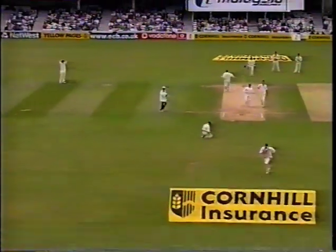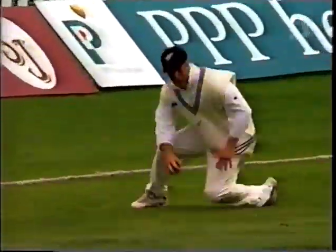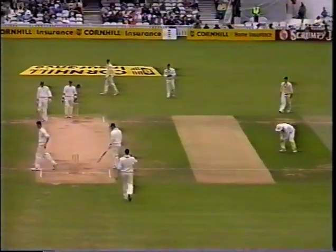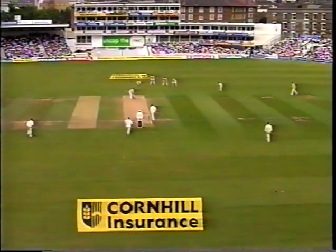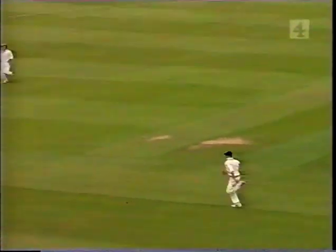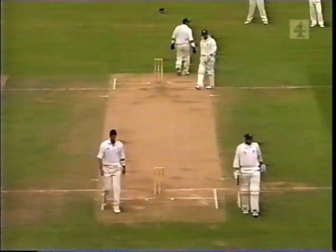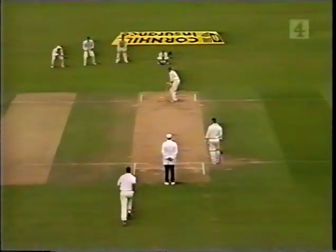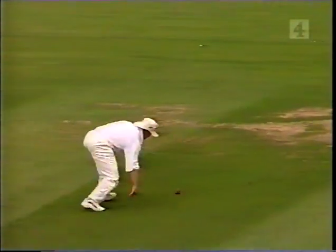That's one of the ones that you can knock down the ground. Credit to the batsman, Graham Thorpe, forcing O'Connor to try something different. Very interesting cricket. That's a good stop too.